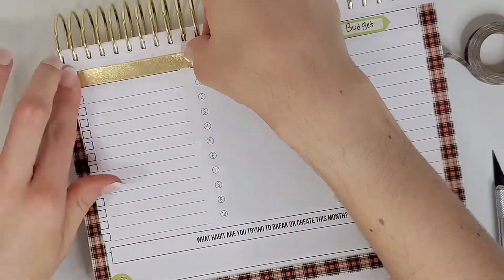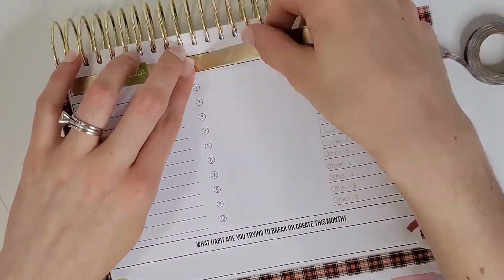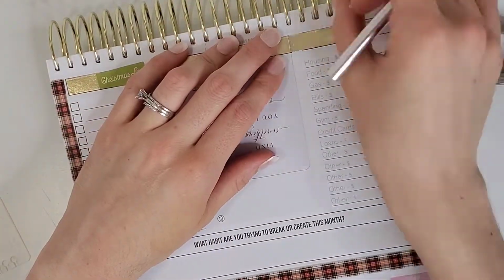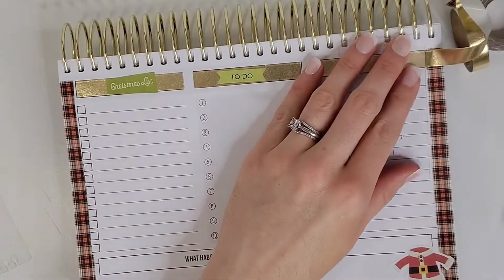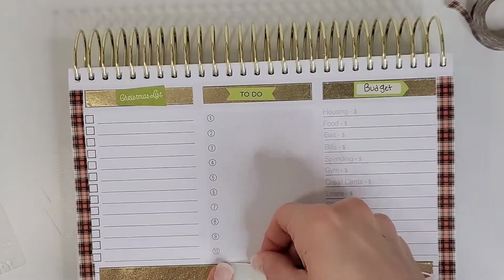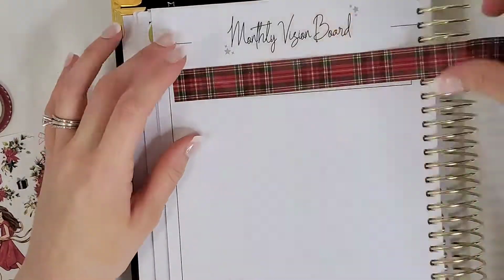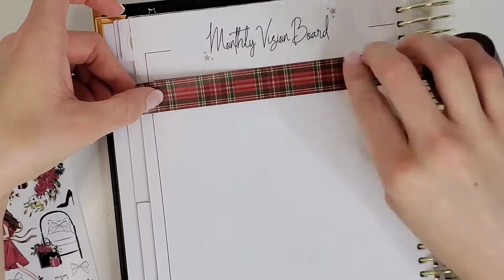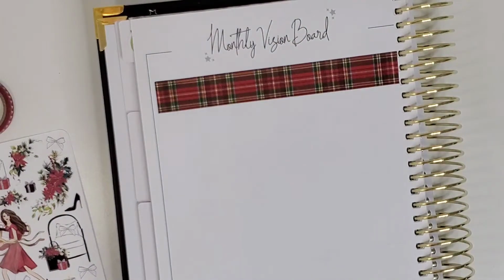Now on to this particular spread right here. Generally, it's set up for goals and an action plan to complete your goals, but I turned it into something functional that I can use for the month. And this is a Christmas present list, some to-dos that I need to accomplish for the month, and then a budget for my Christmas list over there. So that's what I turned that section into for this particular month.